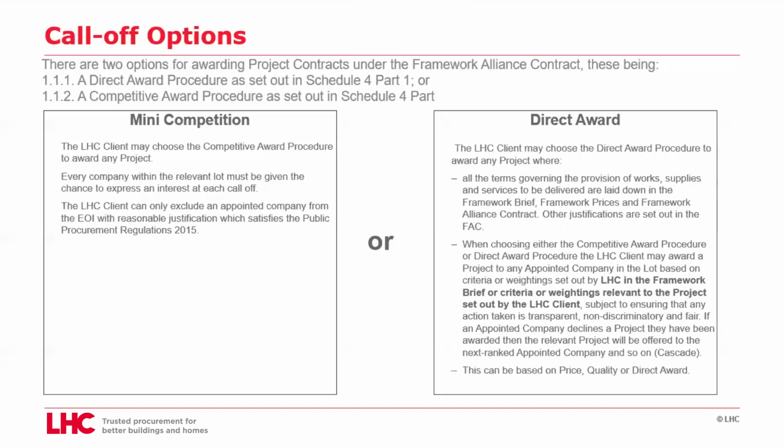This allows the client to directly award to the top performing contractor based on price, quality, or combined value for money. Weightings can be adjusted as to the client's preference. The client can also direct award to a company if they have a justifiable reason. We can speak to you more about this if required.